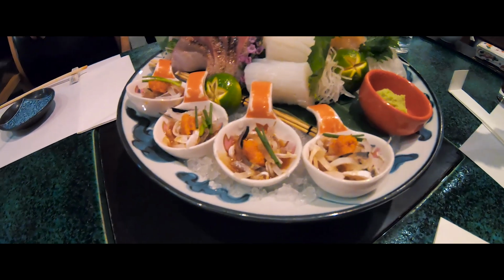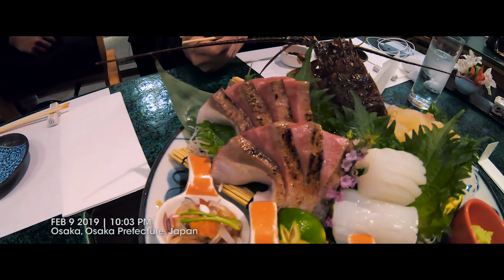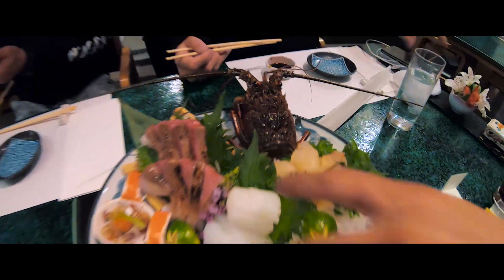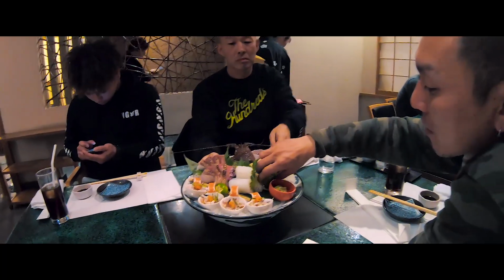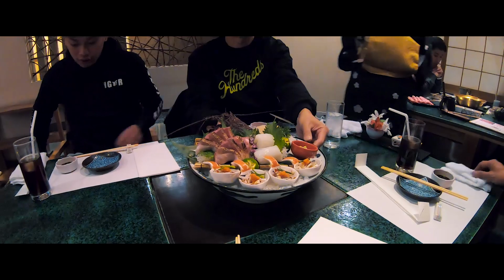Bullfish skin, squid, fish, yellowtail, lobster head. This one, the yellowtail. Oh, yellowtail. Fancy tonight. Yeah, seafood and a beef.